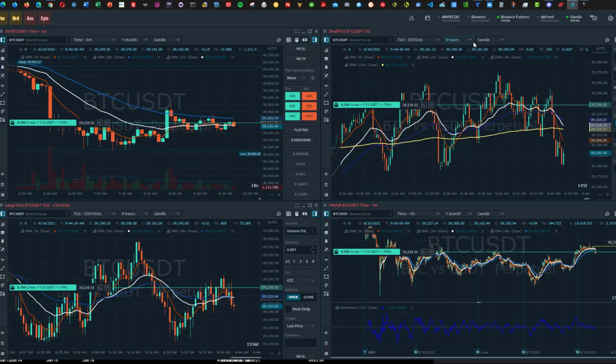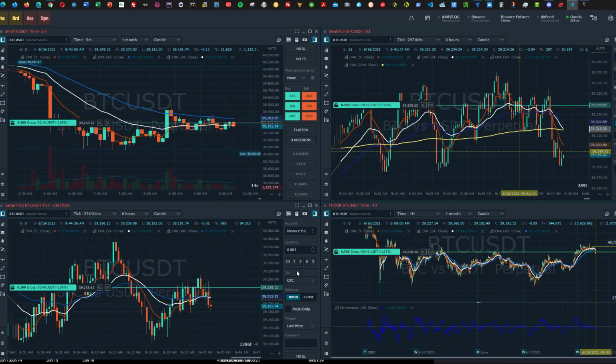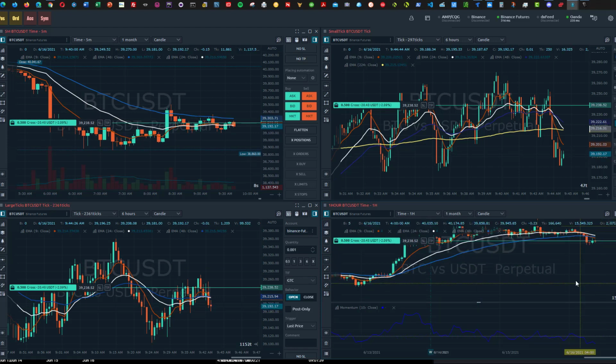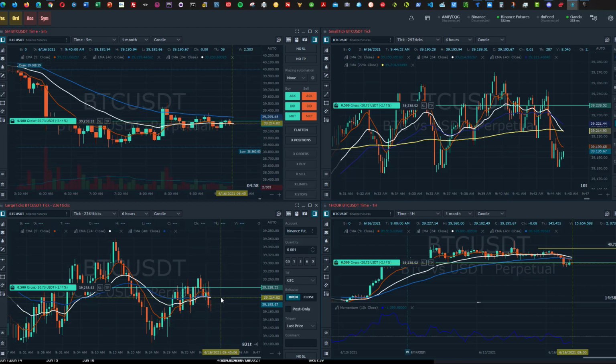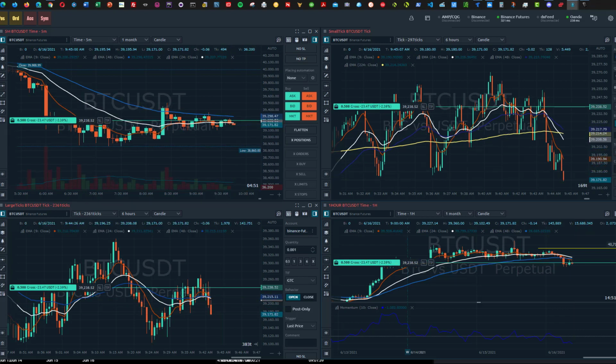So if we go here and look at what's happening, 5-minute chart, tick chart, large tick chart, 1 hour. I am starting to get the hang of some of this platform, so I'm getting a little bit more proficient with it. So what do we see? Well, on the higher tick chart, large ticks, we are in the wrong side of this trade.